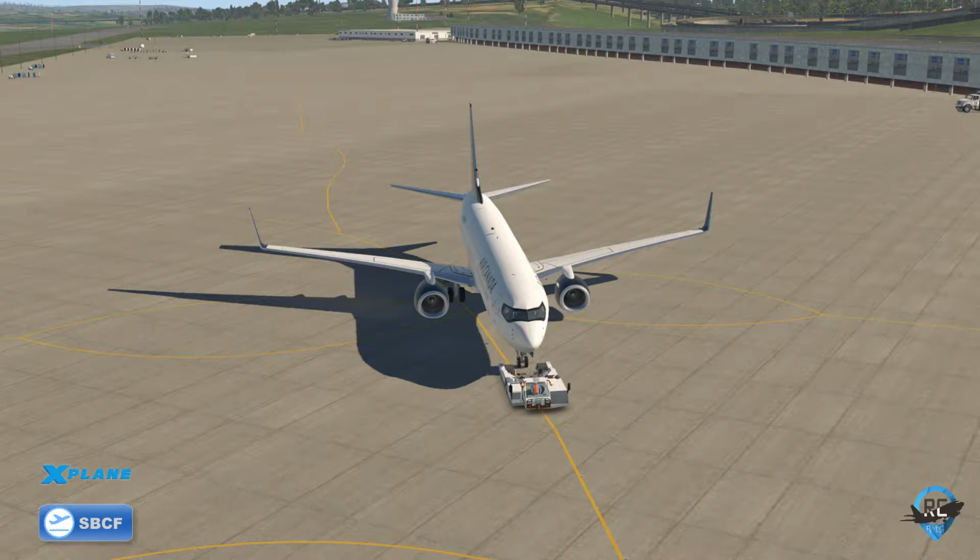Skyway 5938 at 4000, reduce speed to 210. At 4000, so 210, that's got some energy.